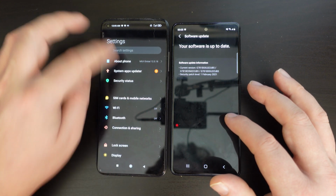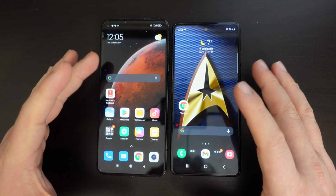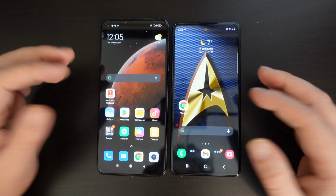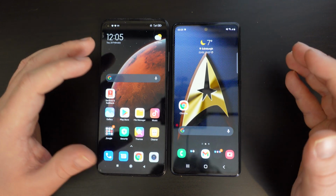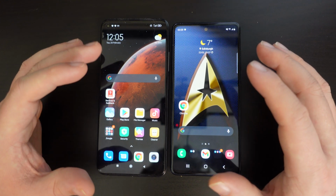I think MIUI has come on leaps and bounds in the last few years, and it has really given that extra level of polish. But that's just my opinion. Each to their own. You may have a different opinion. If so, let us know in the comments section below.